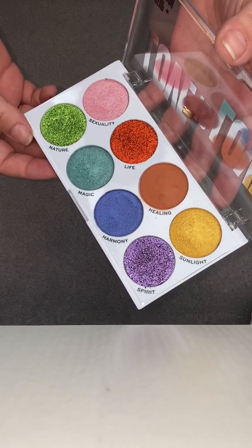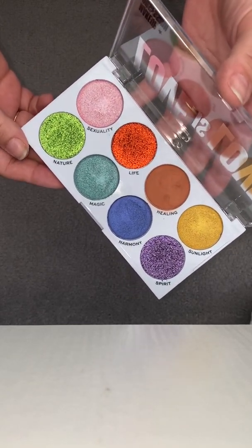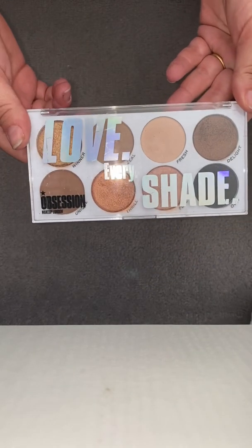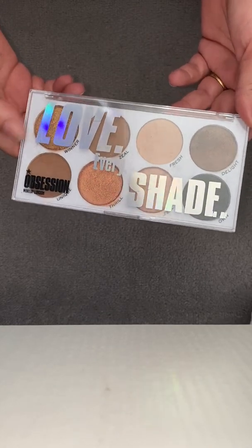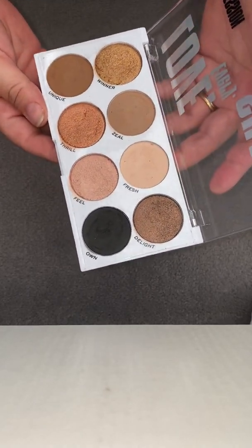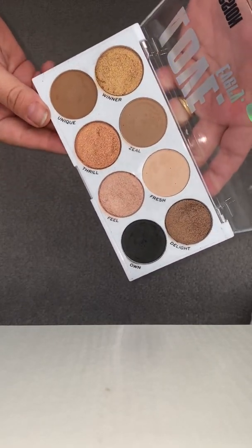It's got a couple of glitters, a couple of shimmers. I've not used it, I've swatched it a couple of times, but it is nice. She's lovely and the quality's good. Quality's always good for these. So this one, Love Every Shade, Makeup Obsession. Again, this one I have used. I've had this for quite a long time. It's nice, just a nice neutral warm toned thing, really good quality.